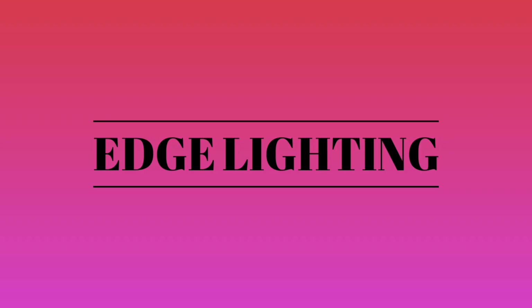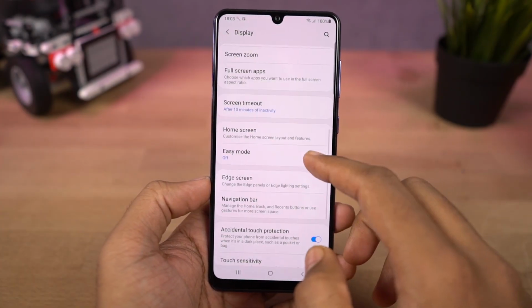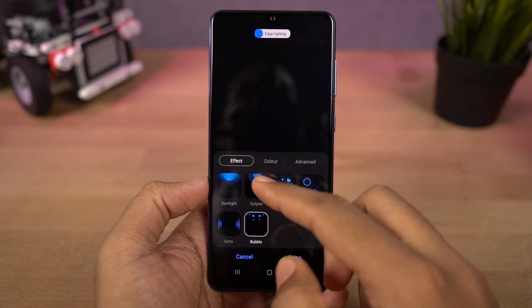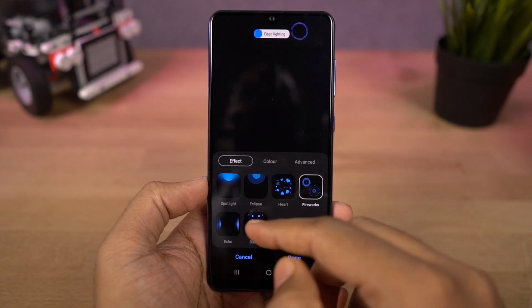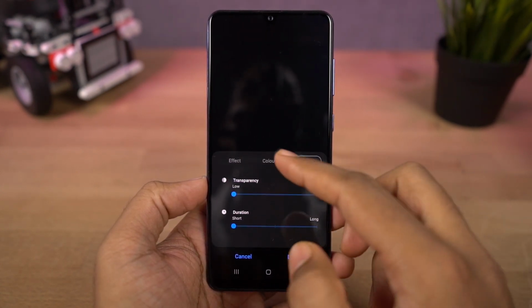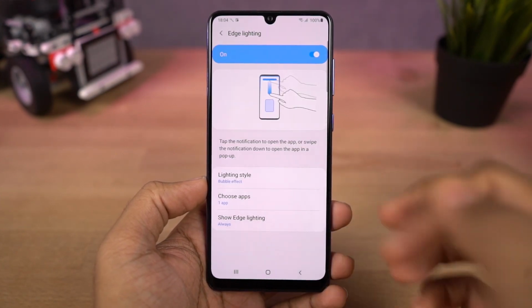Next, we have edge lighting, which is a pretty cool animation that you get every time you get a notification. And we have different type of animations. You can change different colors and you can also interact with the notification differently. Like every time you get a pop-up notification, you can swipe it, click it or drag it down to perform different actions. With that said, everything that's related to the coloring and animations comes under edge lighting effect.